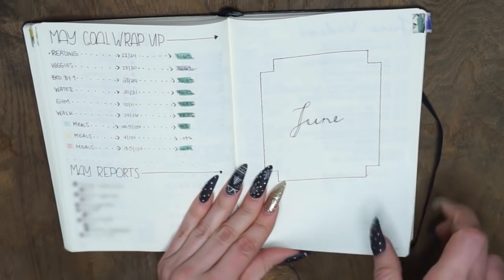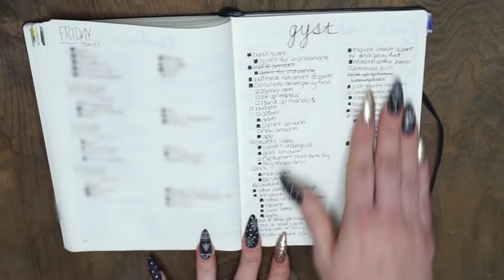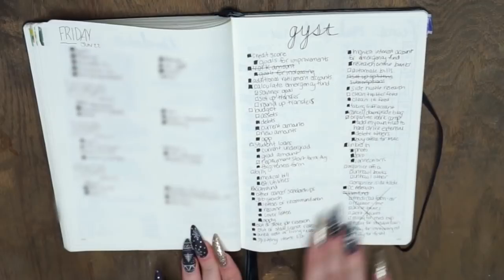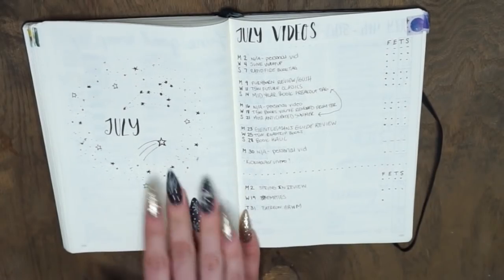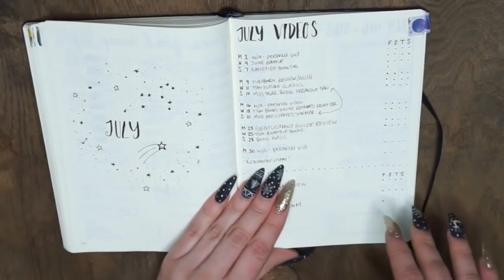June was obviously a very simple cover. This was a "get your shit together" list of things that I wanted to do to kind of feel like my life was more in order. And then we have July. I did like a constellation space kind of theme for July.